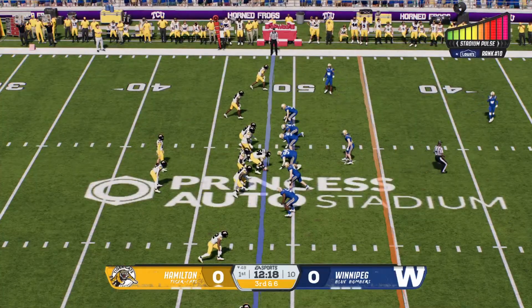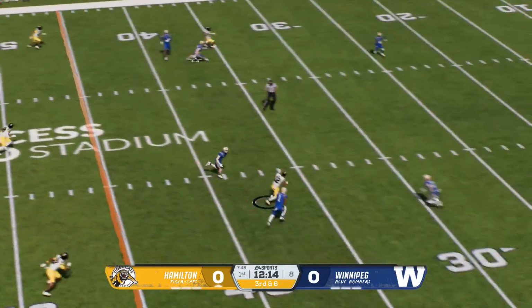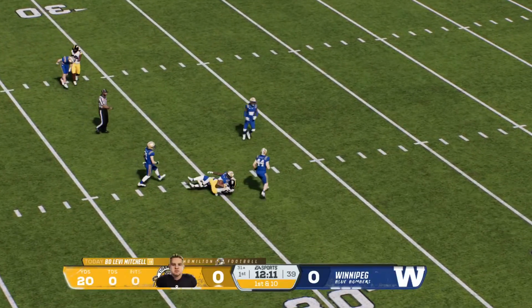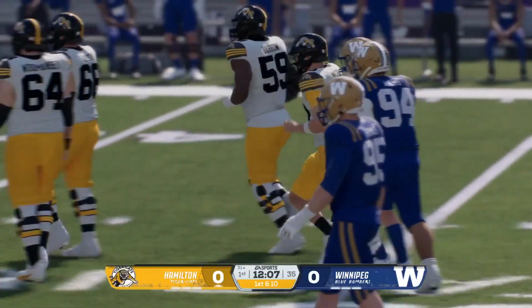Better find the ear plugs. Here comes the noise, backing this defense on 3rd down. He's open on the right. That'll be enough for the 1st down as they mark it down at the 31-yard line.